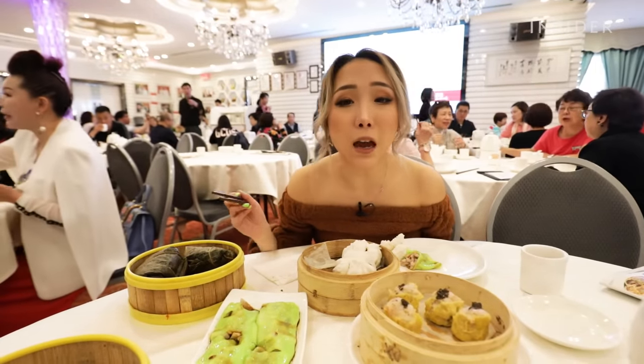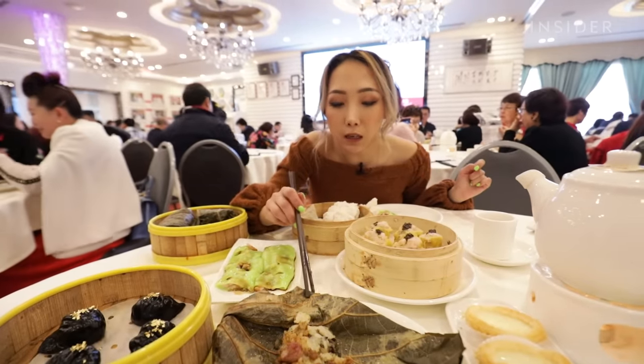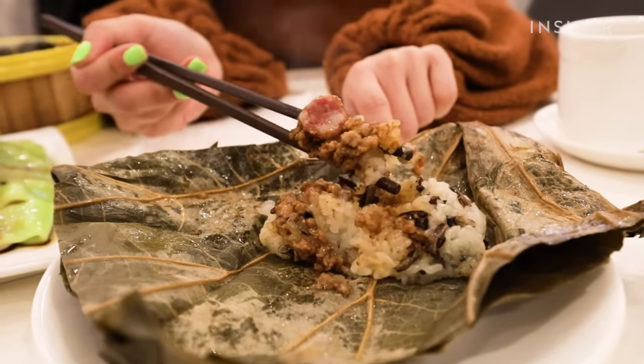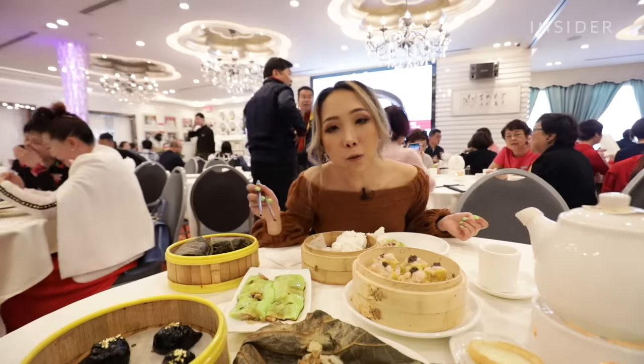Everything is super light, not too heavy. The sticky rice wrapped in lotus leaf is super aromatic. The rice is chewy and salty, and it has this sausage on top. I love it. Shall we move on?